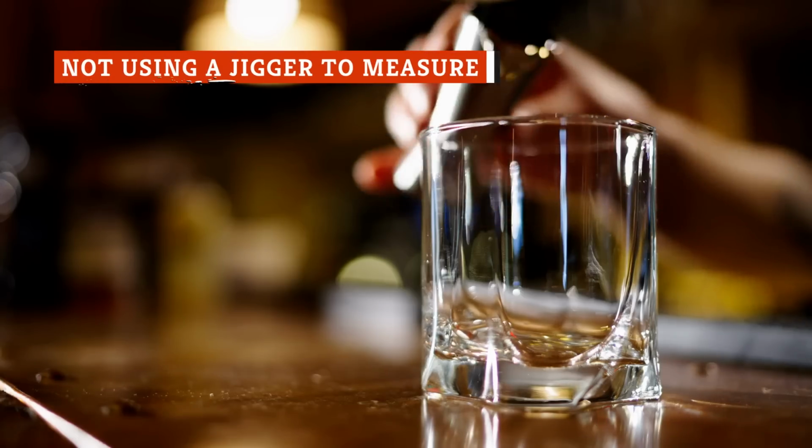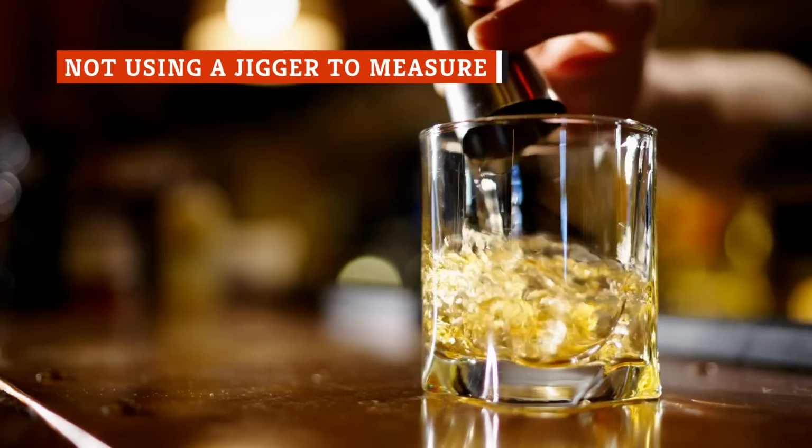Making a balanced drink starts with the right amount of liquor. As a bartender, nothing is worse than pouring liquor straight out of the bottle and into a cocktail or tasting glass.